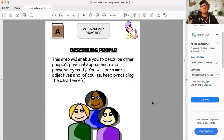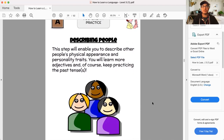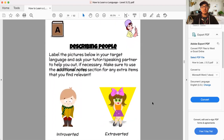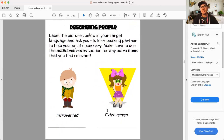As always, we start things off with the vocabulary practice. So speak with your language exchange partner or your tutor and fill out these words together. You can also, of course, simply use Google or an online translator or YouTube or whatever the case may be, and you can fill these out using that as a resource. If you choose to use Google, YouTube, or an online translator, make sure that you speak with your tutor or your language exchange partner, and just make sure you've got the right words.